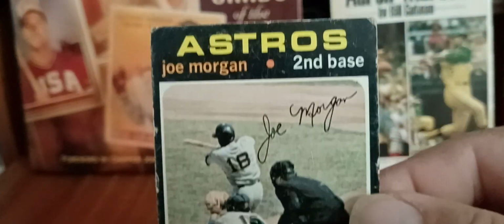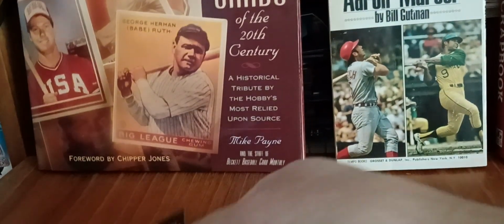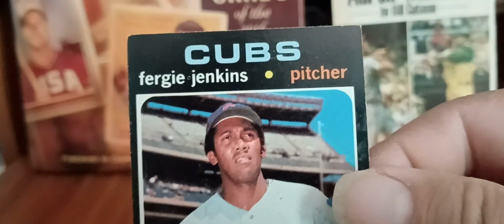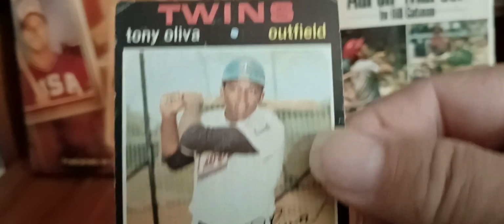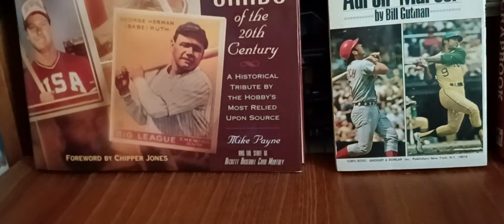Looked like the card was in the back of his pocket while playing the game. Be interesting to know. I think that's Jerry Grote catching. Fergie Jenkins, native of Canada. Canadian Canuck. Didn't know that for the longest time. Tony Oliva. Another great hitter. Had a lot of injuries, though.